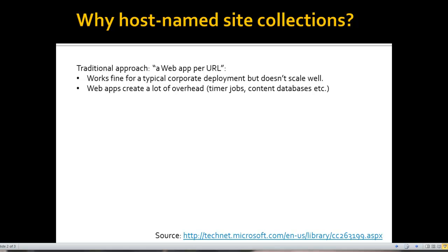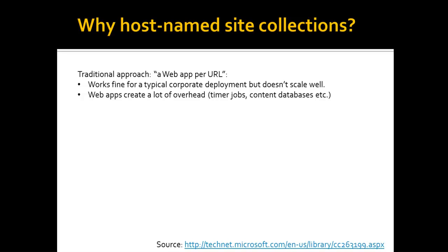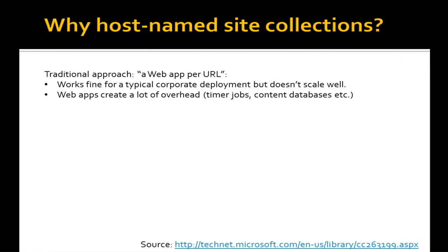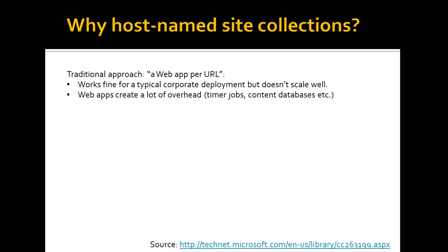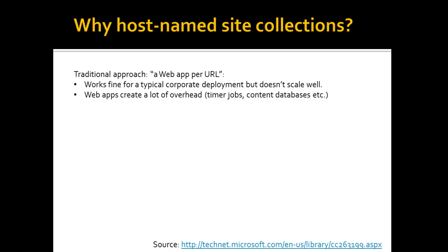So why would one bother with the hostname site collection? Well, in the traditional approach, each web application typically gets its own URL, and this works absolutely fine for a typical corporate deployment. However, if you're planning on creating a lot of web applications, for example, if you did want to have separate URLs per client or per department, web applications do create a lot of additional overhead beyond that created by a site collection.